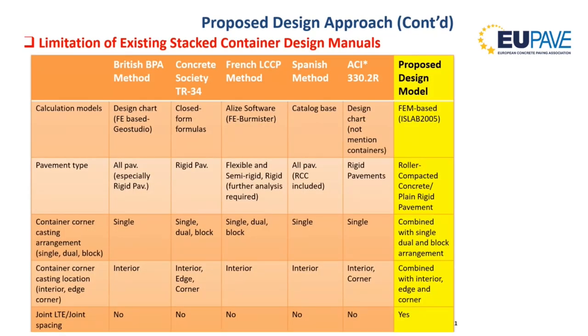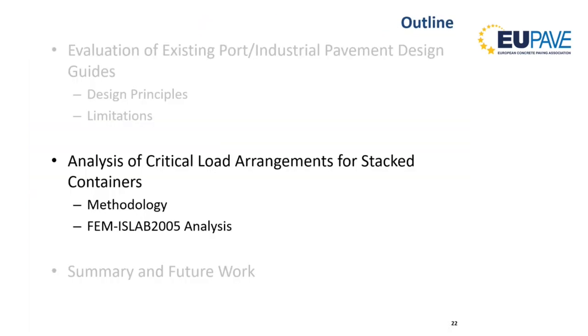Our proposed design method is unique in that it is tailored to analyze rigid pavement systems by taking into account joints and load transfers, which is not considered in existing design guidelines. This design guide enables designers to analyze and identify critical stresses arising from container loads, not only in the slab interior, but also in the more critical joint edges and corners. By considering these factors, our design guide can lead to the development of more realistic designs that consider more complex load transfers. Now we will continue with analysis of critical load arrangements for stacked containers.